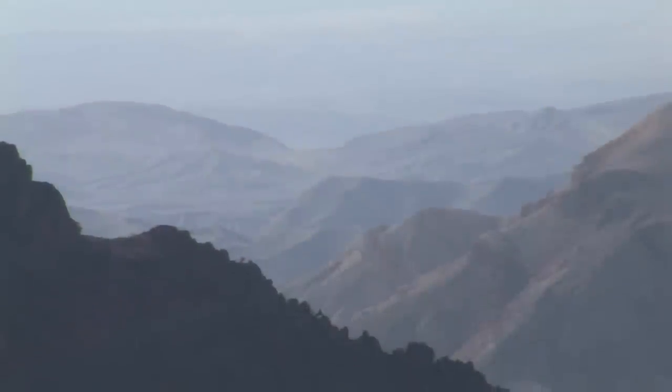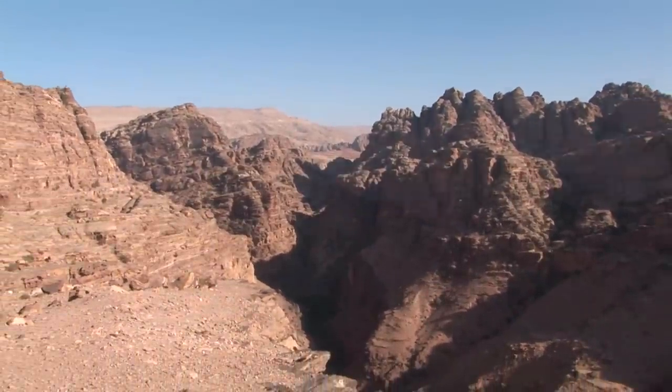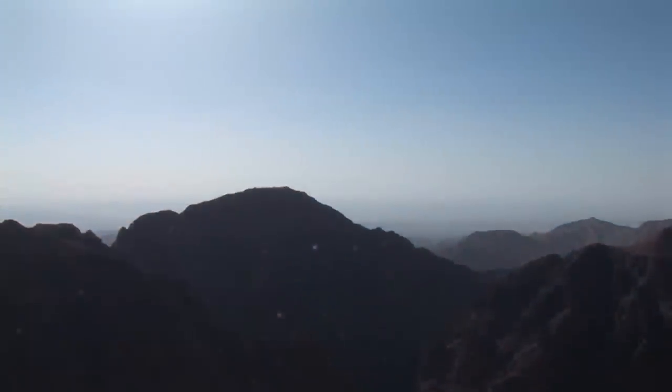One of the world's most famous archaeological sites, where ancient Eastern traditions blend with Hellenistic architecture, Petra was designated a UNESCO World Heritage Site in 1985.